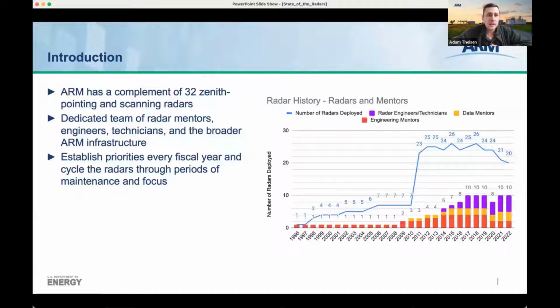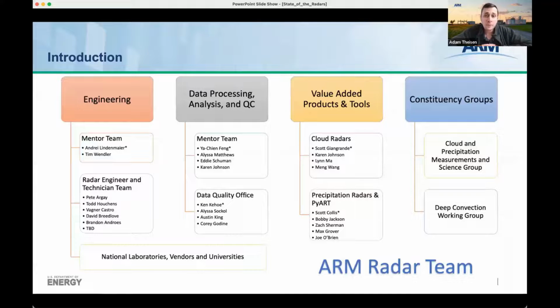But going back and highlighting our radar team, there is a wide variety of people that are contributing to ARM's radars. Our mentorship team has been split into a dual lead mentorship, with Andrei leading the engineering team and Yao Chen leading the data mentor team. We also have the data quality office that's actively involved in the data side. We're engaging with other national labs, vendors, universities for different purposes and needs. And of course, our value-added products and tools teams, our cloud radars led by Scott G as the lead translator there, and precipitation radars and PyART being led by our translator, Scott Collis.